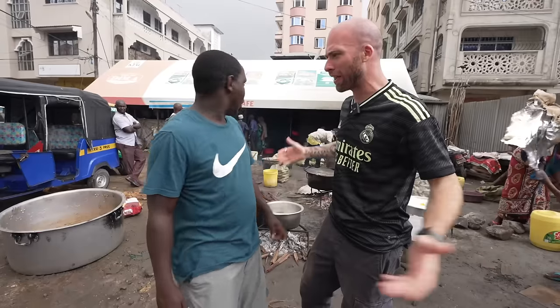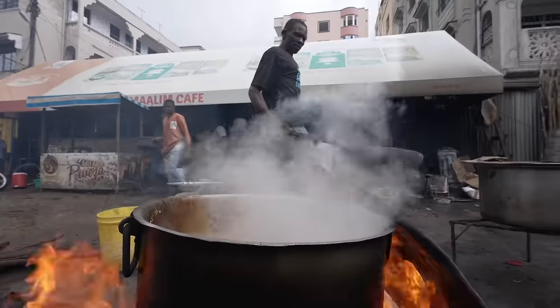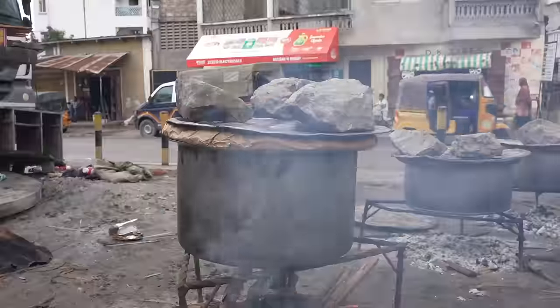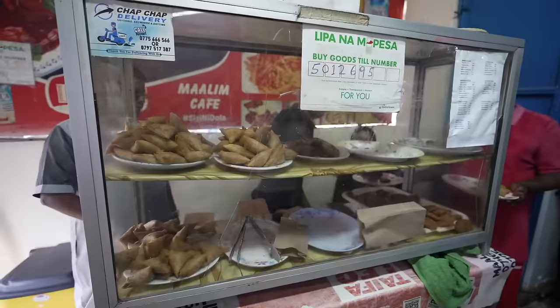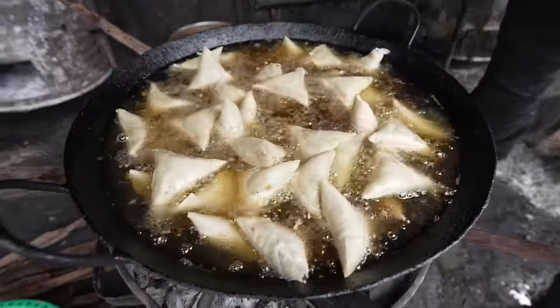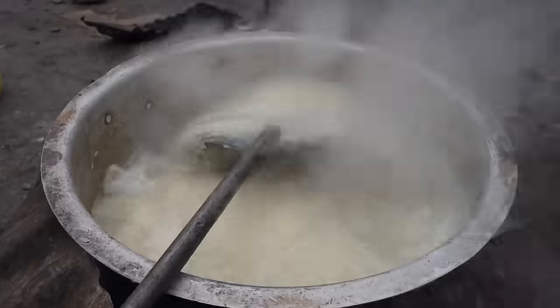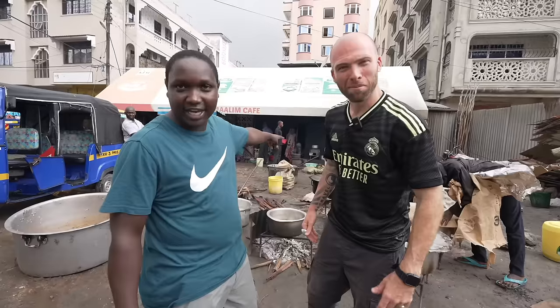So where are we right now, Sam? We are in Maalim Cafe, and we're gonna sample what they have for the morning snacks. That's what they say here, morning snacks. They have a mahamri, they have mandazi. I'm sure you can see some samosas from a distance, boiling. Very tasty samosas. So we'll see what the best is they have. Maalim Cafe.